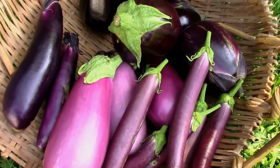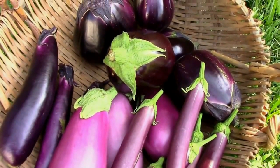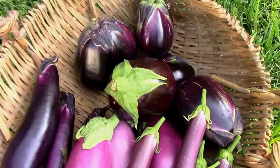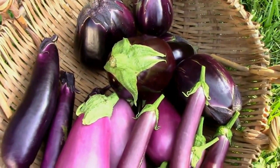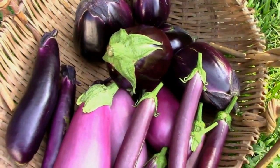Then an easy to grow, very productive eggplant is the long purple. It's the lighter colored purple eggplants to the right of the Rositas. They're just a good overall eggplant.